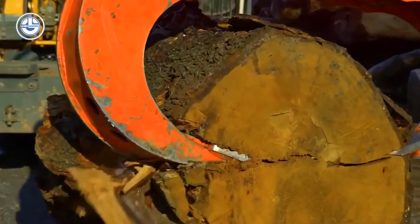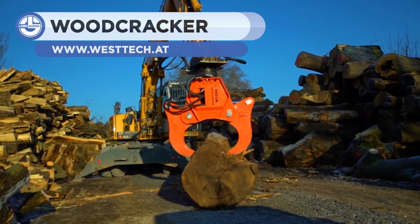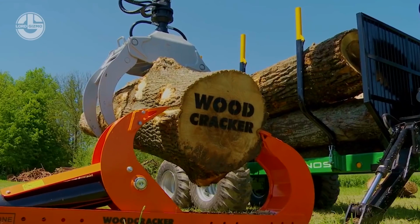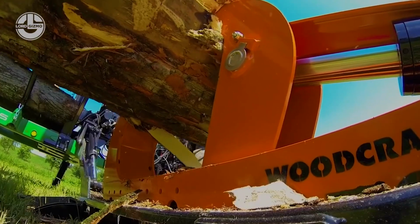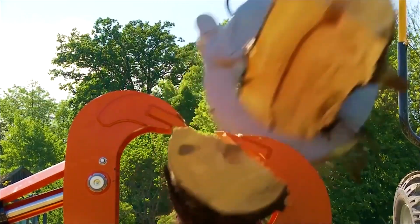The WESTTECH WOODCRACKER can be mounted on different carrier vehicles, such as forwarders or chipping machines, as well as excavators. Attached to a farm loader, the L-splitter splits thick trunks and simplifies transport. It is incredibly robust and low wear, with very strong, usable wood. The WOODCRACKER is built to serve a cost-to-benefit ratio. These are available in different sizes for the appropriate carry vehicle.